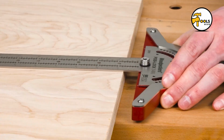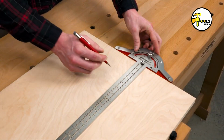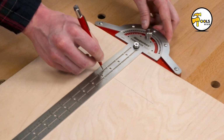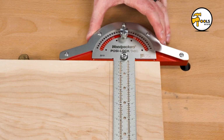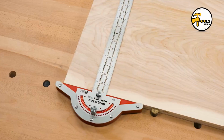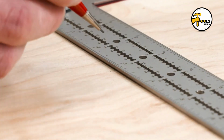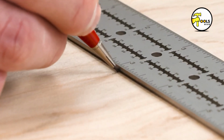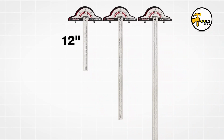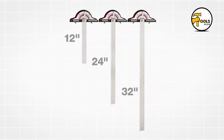Equipped with mechanical stops and a precision machined stainless steel blade, the T-Square ensures that your angles remain perfectly aligned. Simply snap the head to the desired angle and draw your line with confidence. The adjustable head ranges from 0 to 70 degrees, with secure locking at every 5 degrees, offering exact angle references at lengths of 12, 24, or 32 inches.